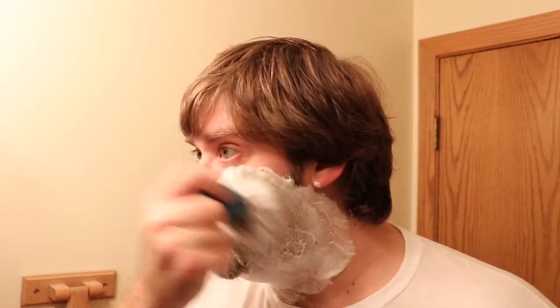What else? So I got an alum block in the mail. I've never used an alum block, so today's shave, when I finish up here, I will be using an alum block for the first time. That'll be fun.